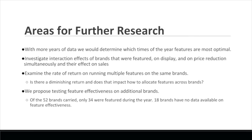Areas for further research will be within more years of data. You could determine which times of the year, through weeks or seasons, features are most optimal. Investigate interaction effects of brands that were featured on display and on price reduction simultaneously and their effects on sales. Begin to examine the rate of return on running multiple features on the same brands. One question to focus on is: is there a diminishing return, and does that impact how to allocate features across brands? So propose testing feature effectiveness on additional brands.